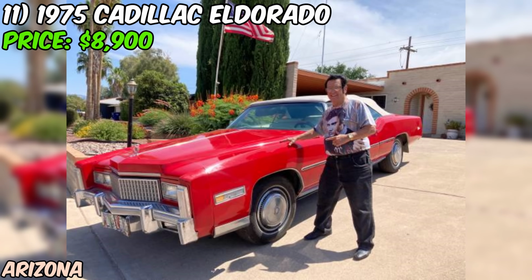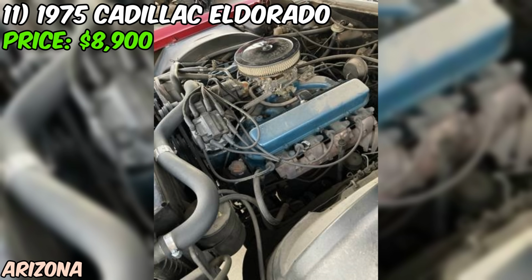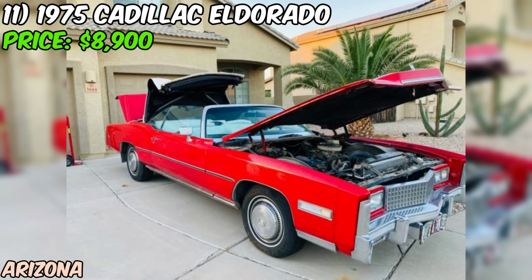As always, with any classic car purchase, it's wise to see it in person and maybe even get a professional inspection before making a decision. But if everything checks out, this could be a fantastic addition to any classic car collection.